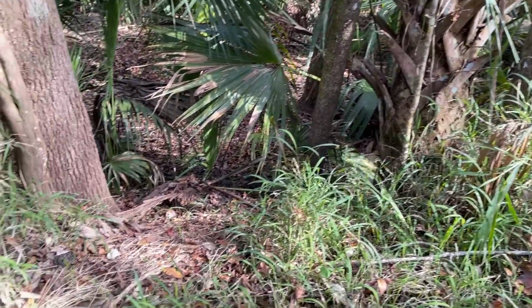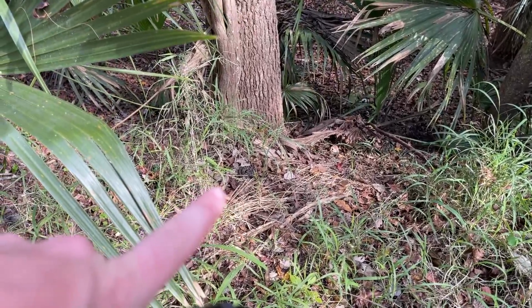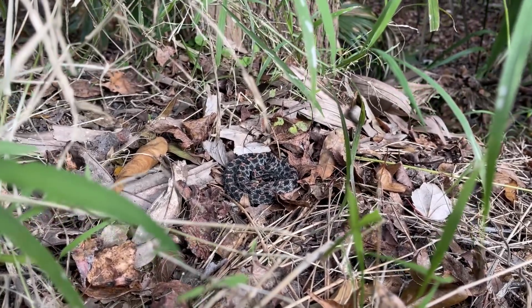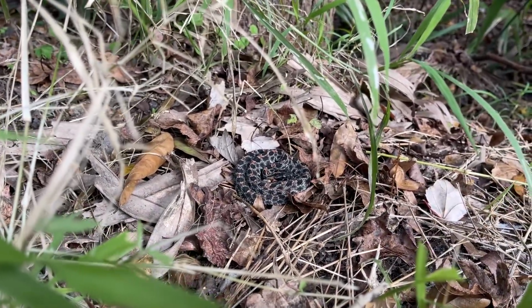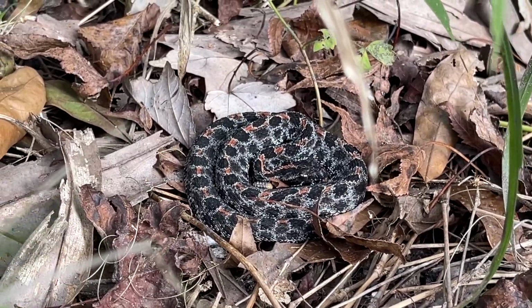Here is another one. You see him right there. This guy's beautiful and he's posed perfectly, so I'm gonna take some pictures and leave him where he sits. Beautiful. What a sharp looking snake.